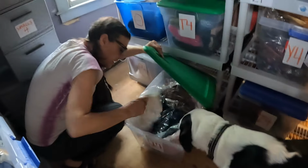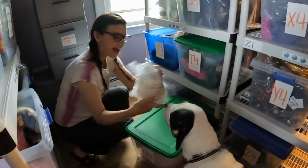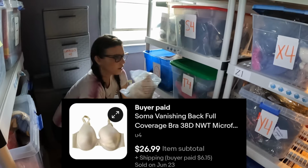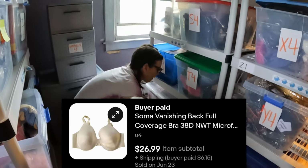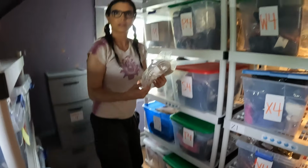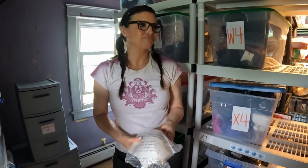These bras, any kind of bra, Soma, Victoria's Secret, any kind. This one went for $26. And you can find these at yard sales a lot. Women will wear Victoria's Secret bras and things like that, gently used. They love them. I sell them quite a bit, actually. This one was new with tags, but it doesn't matter. $26.99 plus shipping for that, awesome.